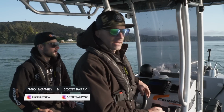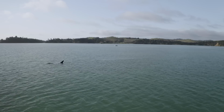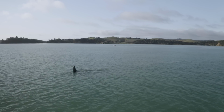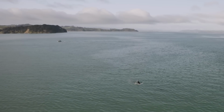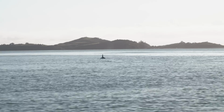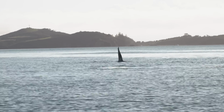Well, Miggy, it's not a bad way to start the morning, mate. Oh, pretty cool, isn't it, mate? Absolutely. Not very often you get greeted with orcas. So, yeah, just cruising out to the first spot, straight past these guys. That's awesome. With only an estimated 150 to 200 individuals, orca or killer whales are relatively rare to spot. This particular pod had a couple of calves and one large male with an extremely impressive dorsal fin.